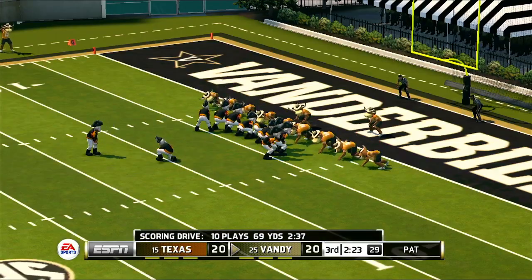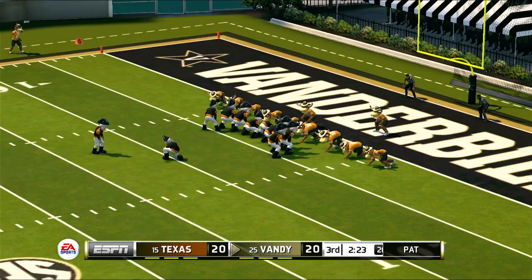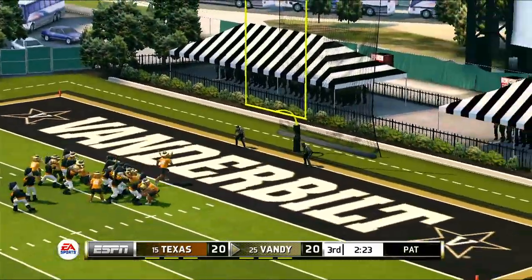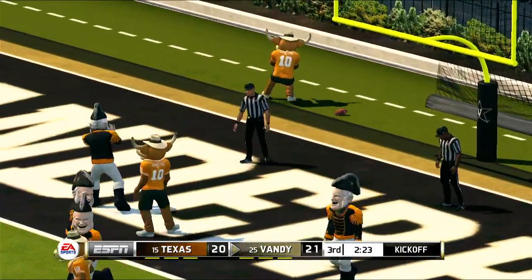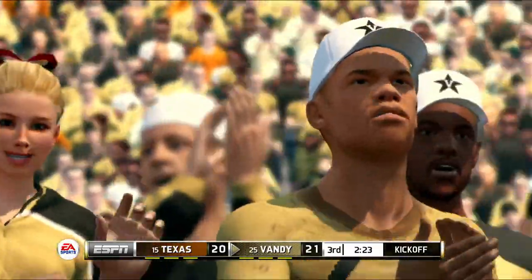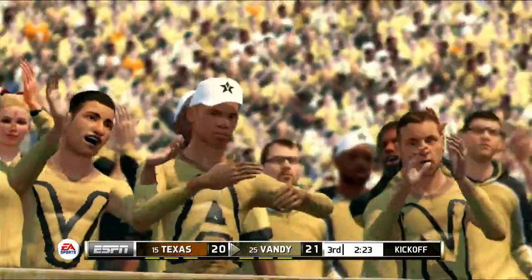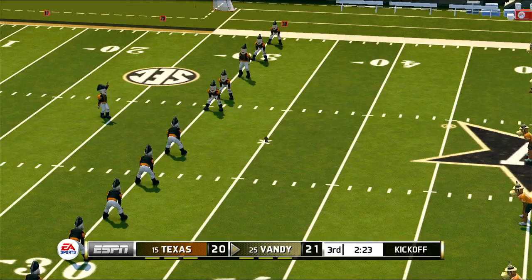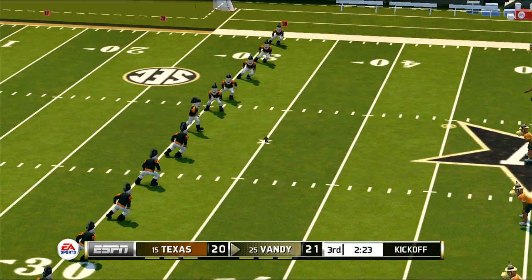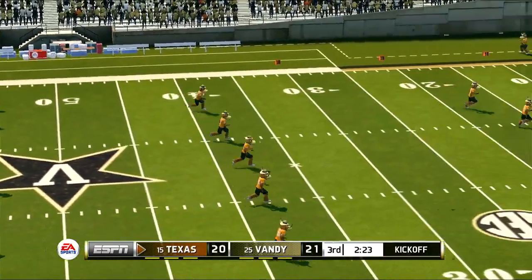Extra point that can give them the lead. He makes the PAT. Vanderbilt to kick. He really got a hold of that kick.